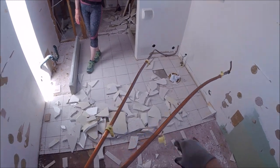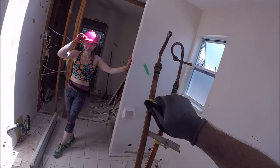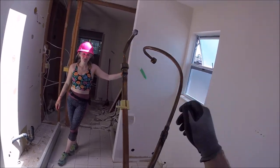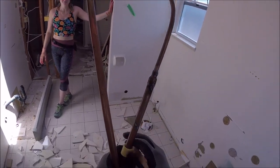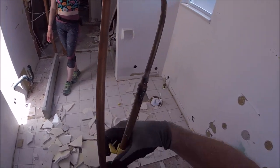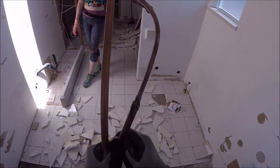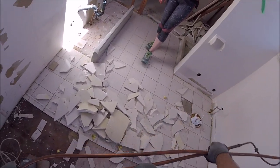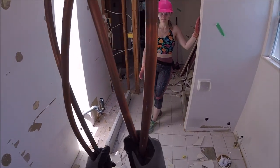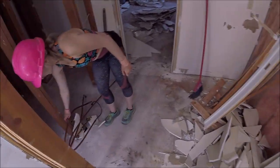Myself $10. $10 for cutting this. That's the benefits of a demolition. Scrap metal, freebies. Don't worry about it. Worry about up here.